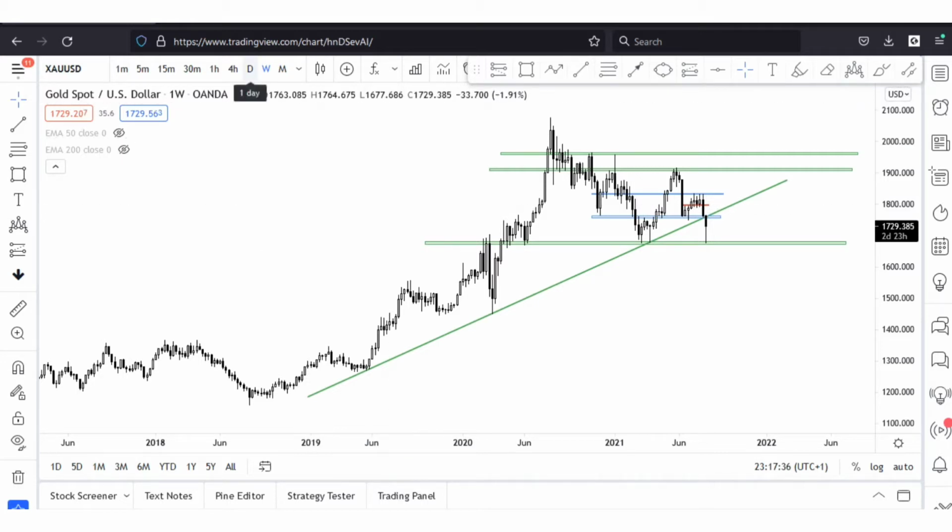As usual, from the weekly time frame, we can see that price has eventually broken this trend line, which is what we were waiting for at the start of this week. Price was able to break this trend line, got all the way to this support level over here, and quickly rejected upwards. But now the price is still below the trend line and still below this resistance level, which for me is still an indication that price will continue to the downside.